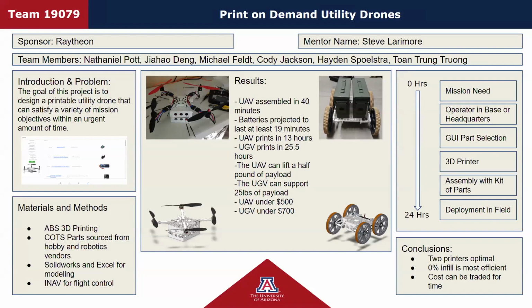robot or drone for that application, instead of having a very significant supply chain to keep them updated or supplied with vehicles to cover a wide range of mission requirements. Drone configuration is selected based on a specific mission need. The PodBot operator will use the GUI part selection to select the appropriate configuration, which will then be sent to a 3D printer for printing.